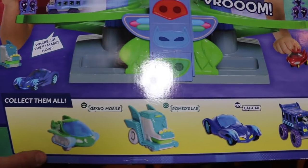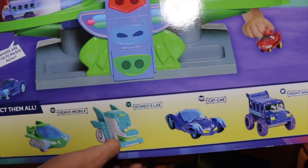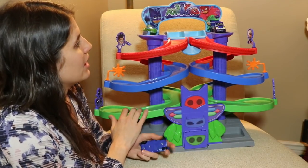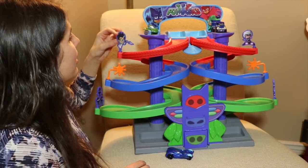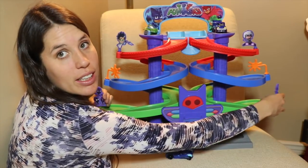Look, you can collect 5 different diecast cars. So Gekko, Romeo's Lab, Catboy, Night Ninja's Bus, and then the Owlette Glider. So here's the Nighttime Adventures toy out of the box, and I really like it because there's PJ Masks here, there's Luna Girl, Romeo, some sticky splats, and then Night Ninja's over here.